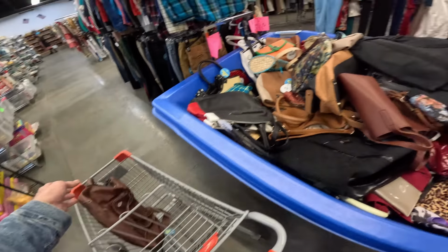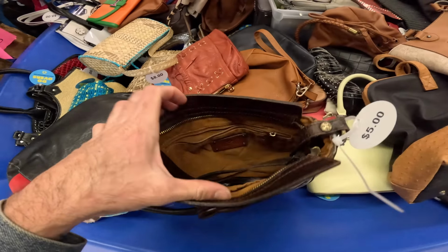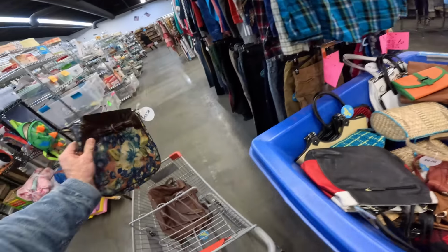This should sell for like 25. Here's a really good bag find. This is Patricia Nash. It's $5 as well. It does have the strap inside. Patricia Nash always sells really quickly and for good money for me. This is probably at least $50.